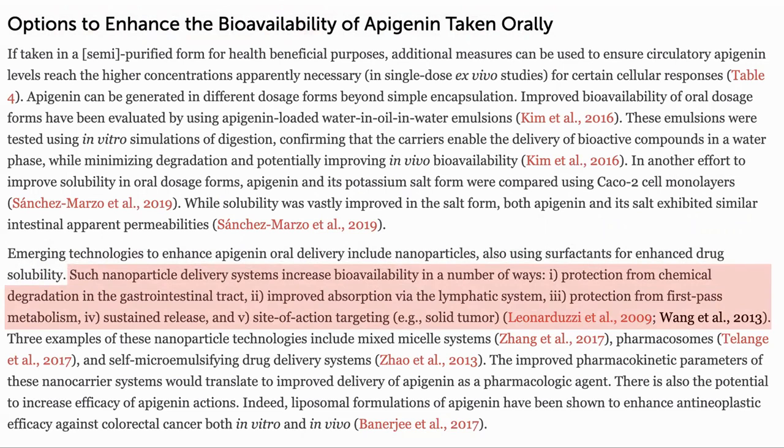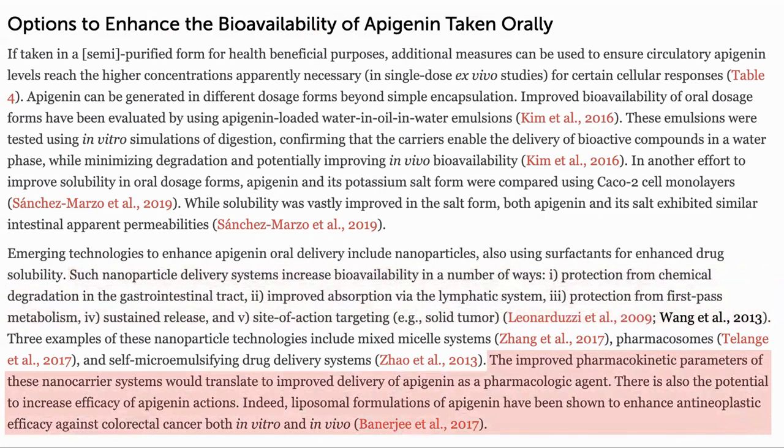Firstly, by protecting the drug inside a wrapper from degradation in the intestinal tract. Secondly, improving absorption via the lymphatic system. Thirdly, providing protection from processing in the liver. Fourthly, providing a sustained release mechanism. And finally, in cancer cases, providing site of action targeting. These effects would lead to improved delivery of apigenin.